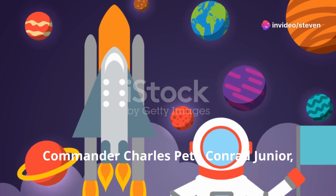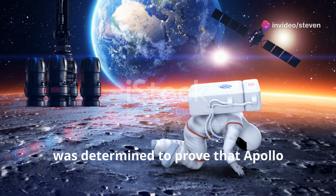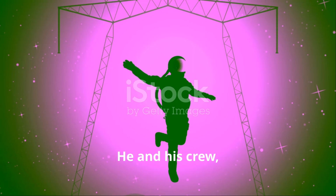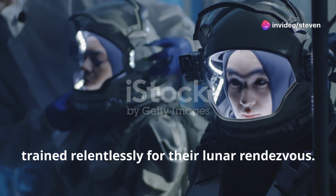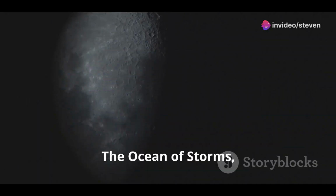Commander Charles "Pete" Conrad Jr., a veteran astronaut known for his humor and swagger, was determined to prove that Apollo 11 was not a fluke. He and his crew, Richard F. Gordon Jr. and Alan L. Bean, trained relentlessly for their lunar rendezvous. They were ready for anything, or so they thought.